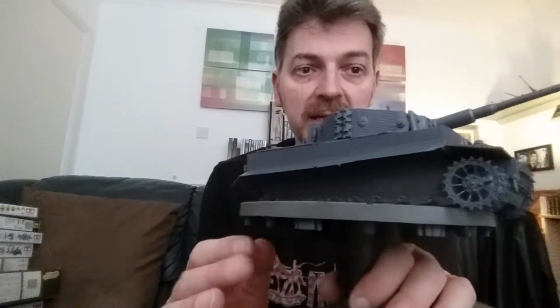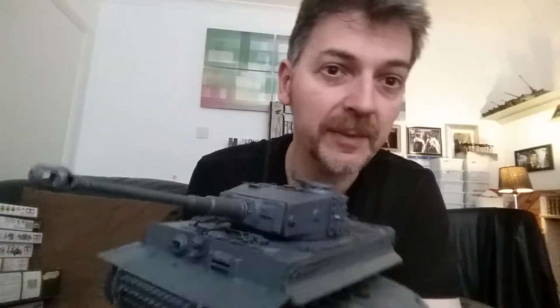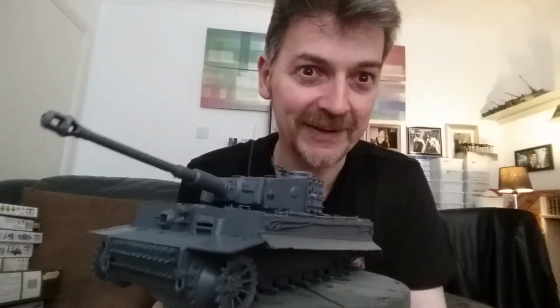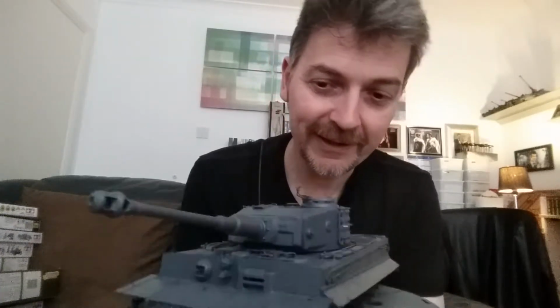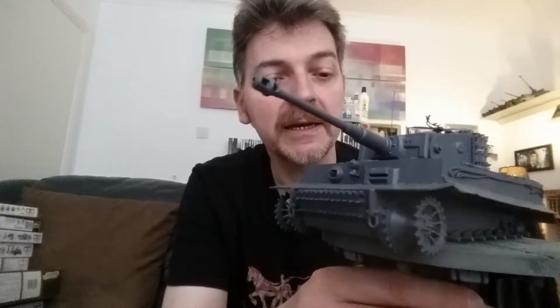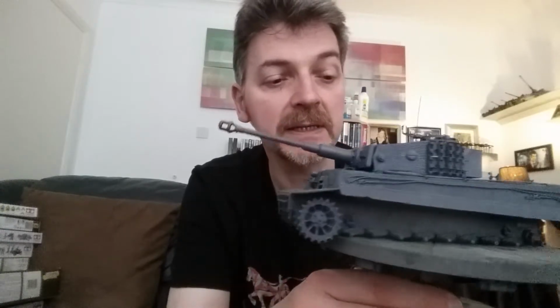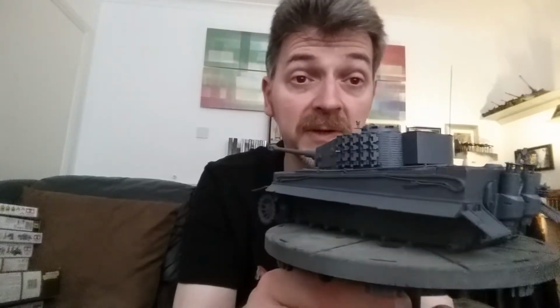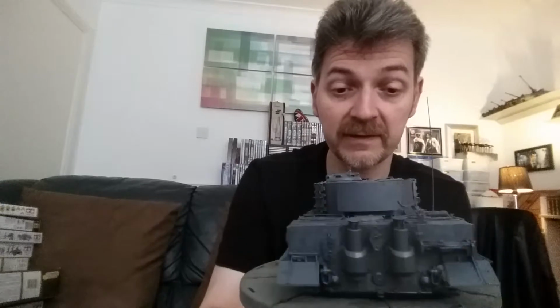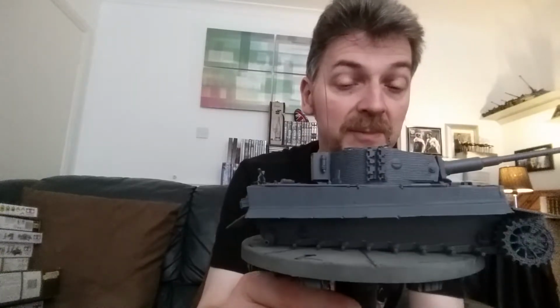And if anybody's not seen the update, here she is. She's all in primer, filled. Whoops, nearly lost it. Sorry about that, guys. Calamity on a video. Let me just refasten that. As I say, she really is coming on really well. I'm really happy with the build so far. And I know a lot of you guys have given me some really positive comments out there, so thank you very much. It really helps and boosts my confidence in my builds.